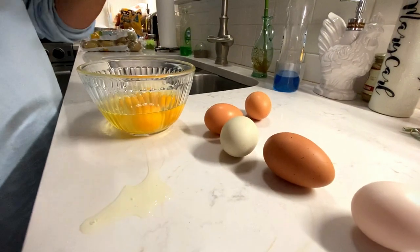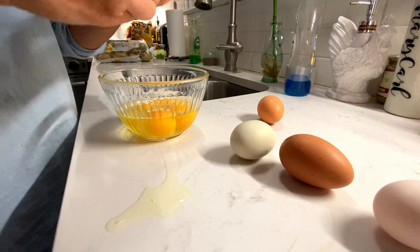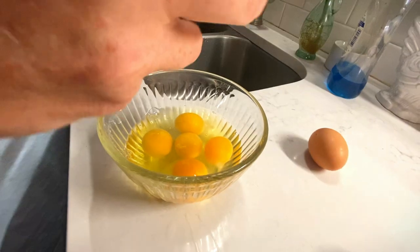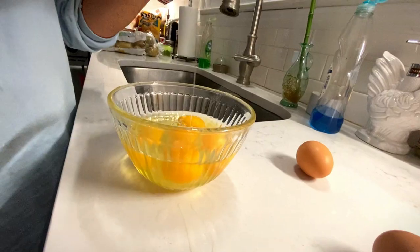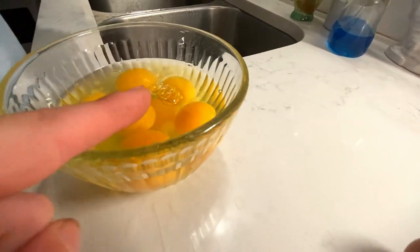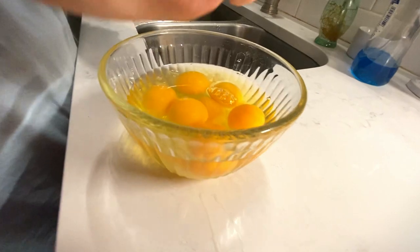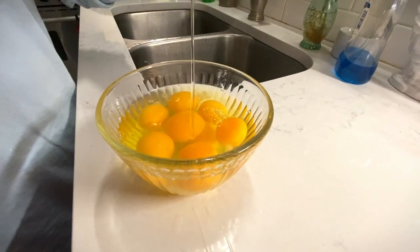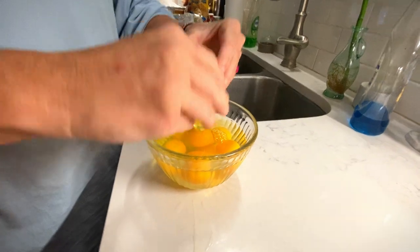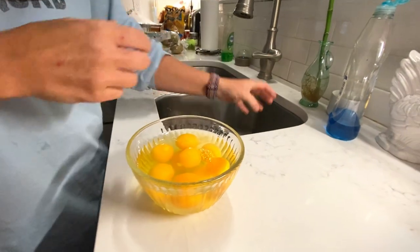A chicken that stayed in the run a lot. Yeah, the color of their yolk is usually an indication of what their diet is. The richer their diet, the richer their yolk. That really orange one right there is probably a neck and neck. You reckon? Yes. Because they do a lot of foraging? Yes. A whole lot. All right, we got our eggs cracked.